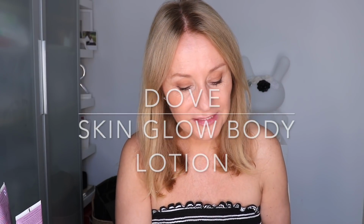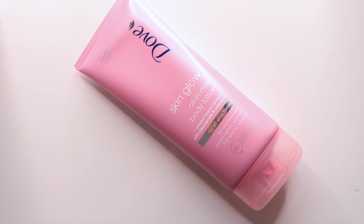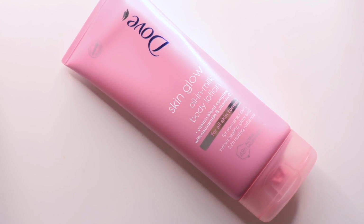And this is Dove Skin Glow Oil in Milk Body Lotion. And again, it's niacinamide, vitamin C, and a really lovely glycerin-based body lotion, but it's got a gentle shimmer to it. And I want to show it to you. So this is one of those, it will wash off after 24 hours, but it actually does have quite a nice sort of soft skin glow to it, which gives you the immediate effect of your skin looking better and radiating light, because it throws the light back, because it actually does have pearlescent particles in it.